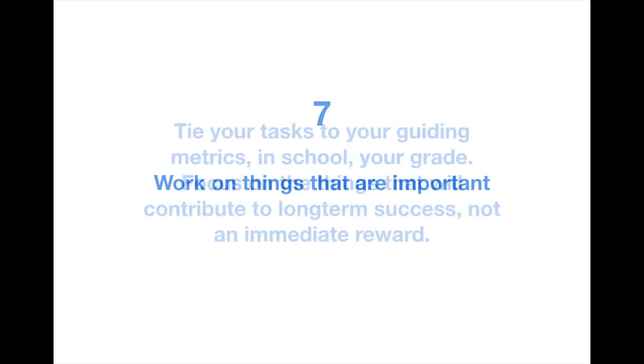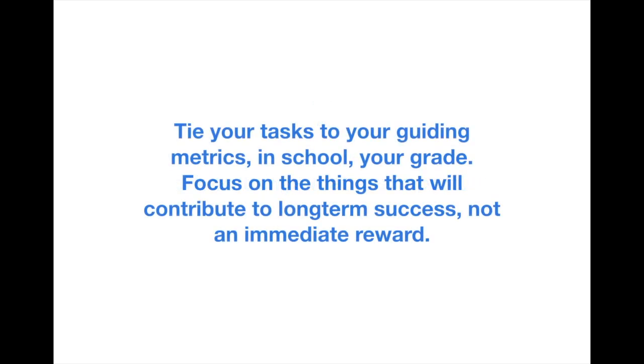Tip number 7, work on things that are important. Tie your tasks to your guiding metrics. In school, your grade. Focus on the things that will contribute to long-term success, not an immediate reward.